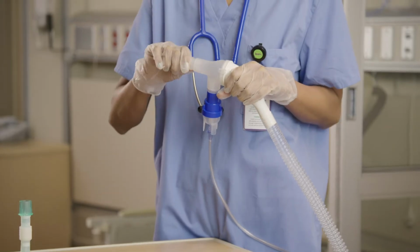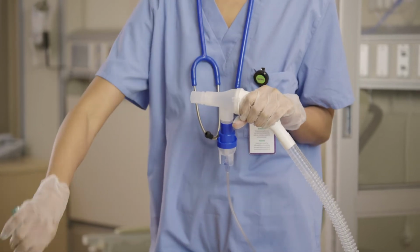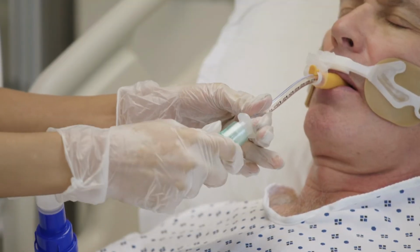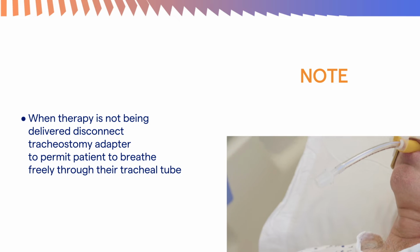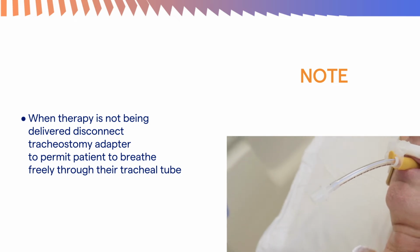If the patient has a tracheostomy tube or endotracheal tube, use the flexible tracheostomy adapter to connect one end to the circuit and the other end to the patient's tracheostomy tube or endotracheal tube during therapy. When therapy is not being delivered by the system, disconnect the flexible tracheostomy adapter from the tracheostomy tube or endotracheal tube to permit the patient to breathe freely through their tracheal tube.